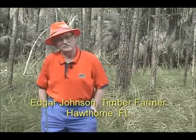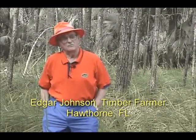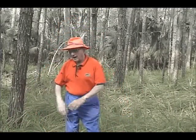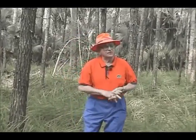My father and grandfather were in the turpentine business. We used to have a turpentine still in Hawthorne. This area where we planted these trees, they also were farmers. We grew lima beans here. And I saw some of it growing and I didn't know what it was. It didn't bother me until after I cut some pine trees.